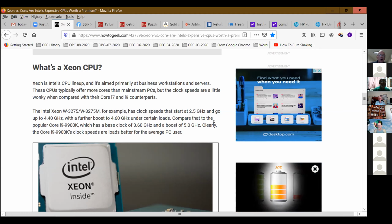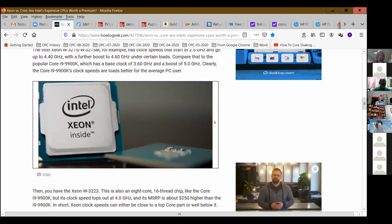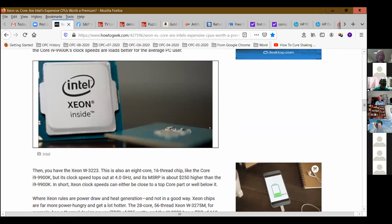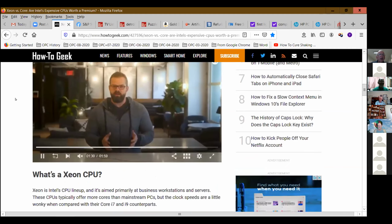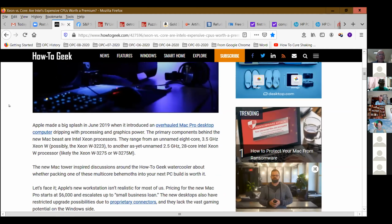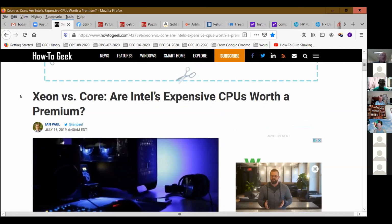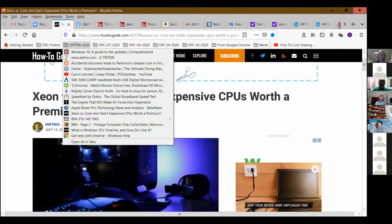So the specs don't always tell you the true story. You almost have to try this stuff before you actually do it. And I knew how to do that because it had been a trial and error thing in the past that I'd solved for another company. So anyway, that's an interesting article from How To Geek. Those of you that are interested and want to dig into it, this would be a good place to start, I guess.